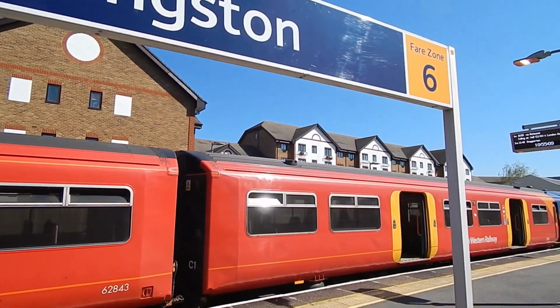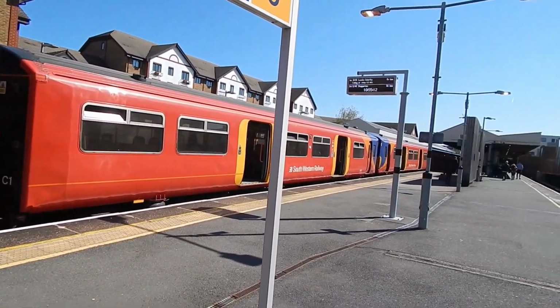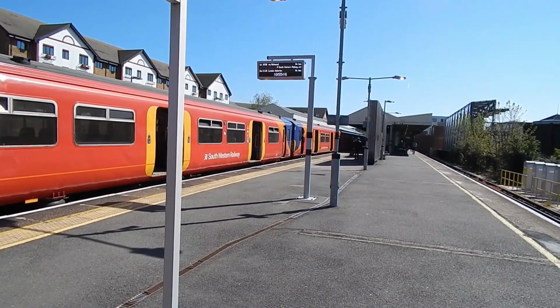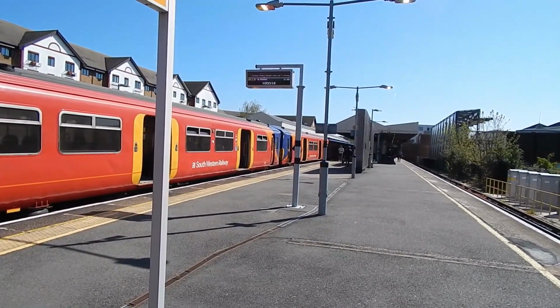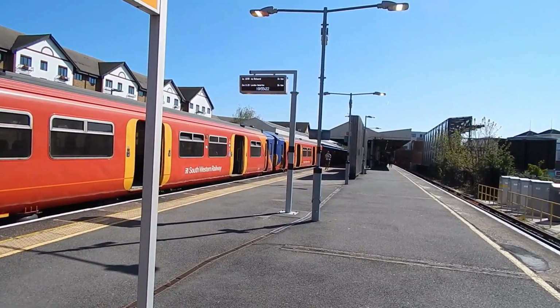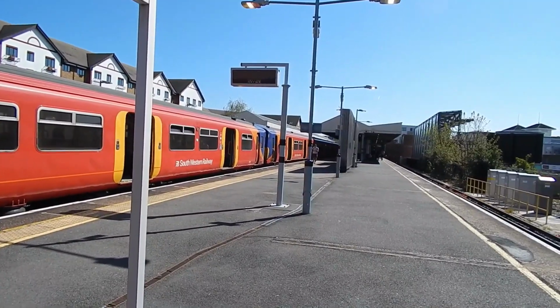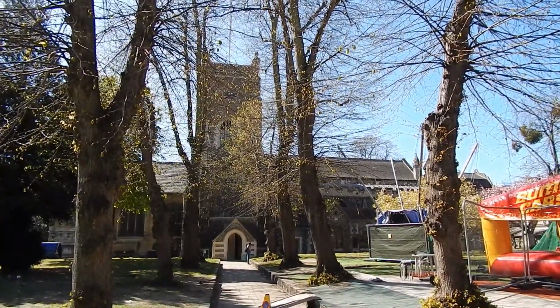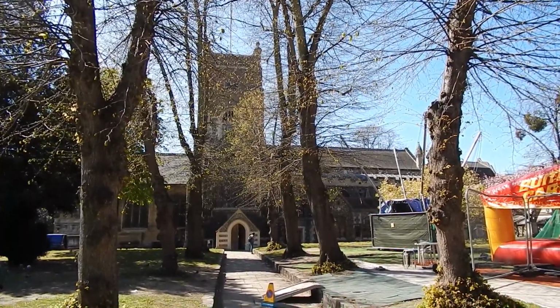It's Friday the 23rd of April 2021 and I'm at Kingston Station to do a walk along London Loop. I now need to walk to Kingston Bridge to join the route of London Loop. On the way to the bridge we pass All Saints Church, Kingston.